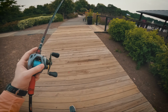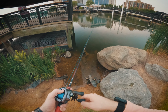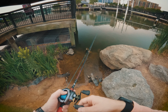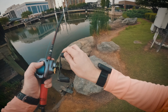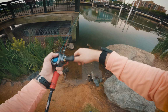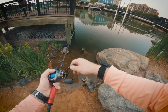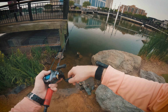So I don't know what the structure is out there. There could very well be some sort of hidden debris somewhere, but all these casts that I'm making are just kind of random right now. I don't know if me dragging that bass all the way across this bank scared them away, spooked them. Maybe the whopper plopper isn't what they're really wanting. There's a couple things going through my head right now, but I'm thinking a faster moving lure is probably going to be better in the morning.